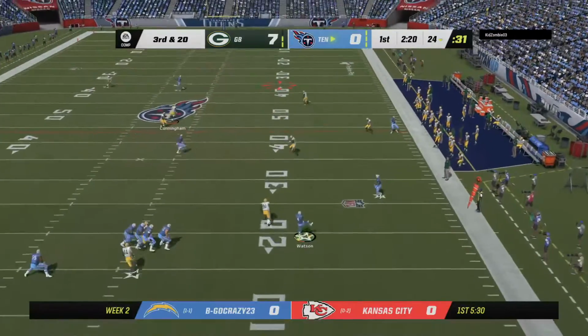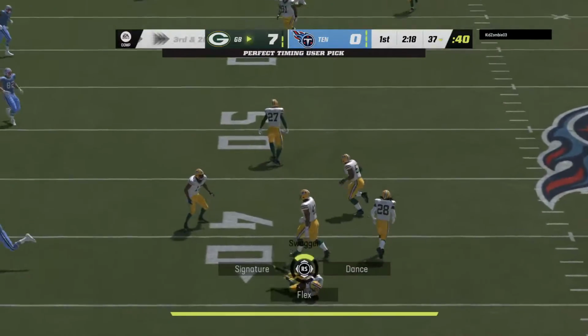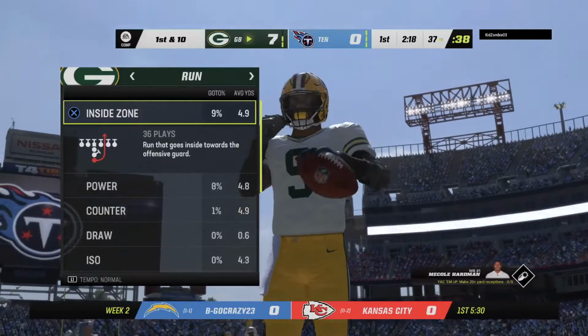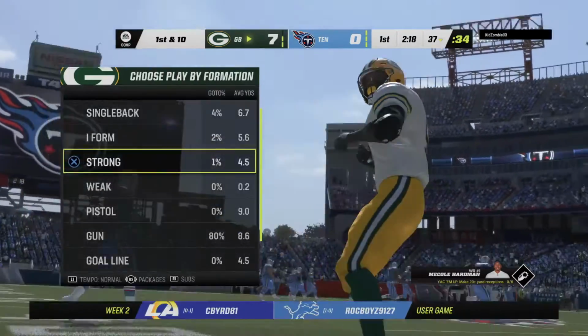Incomplete pass. On the run, he'll let this go deep right side. Thrown across his body, and it's intercepted. Mike Edwards picks it off. And the Packers are going to take over once again at their own 37-yard line.